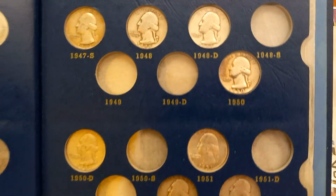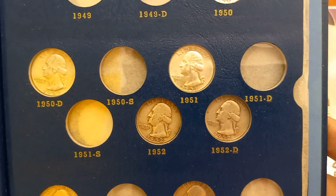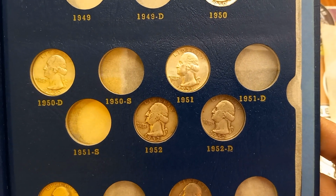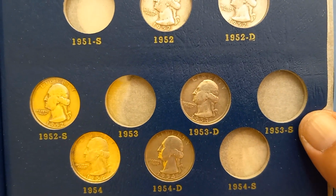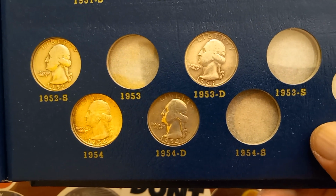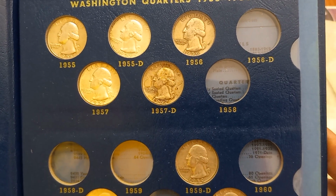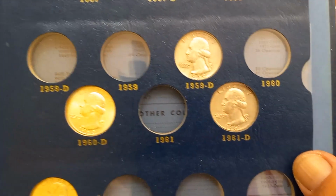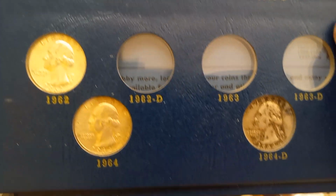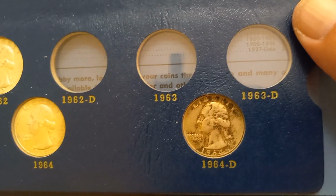We're getting there. 47s, 48p, 48d, 1950p, 51d, 50d, 51p, 52p, 52d, 52s, 53d, 54p, 54d, and coming into the home stretch here, last page, we got the 55p, 55d, 56p, 57p, 57d, 59d, 60d, 61d, 62p, 64p, and 64d. So that's the 64d I just put in. Pretty rough shape, man, for a 64.